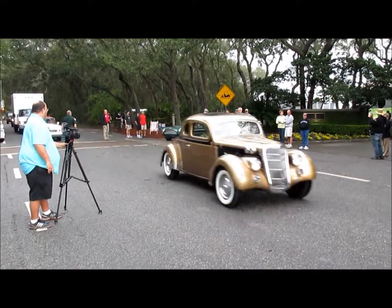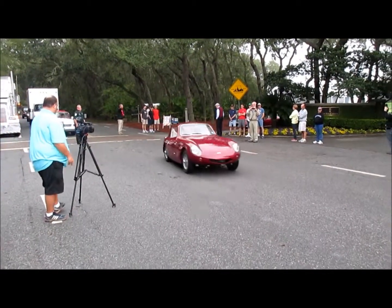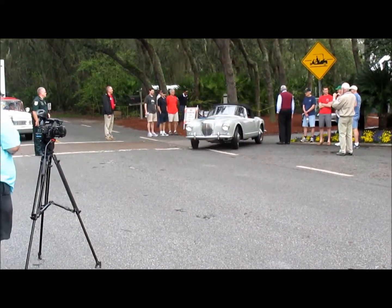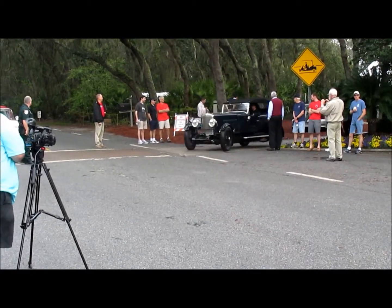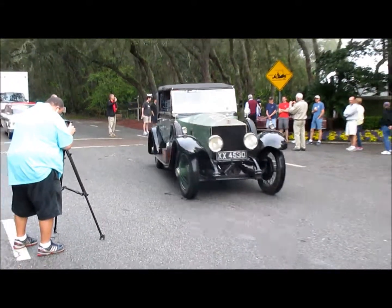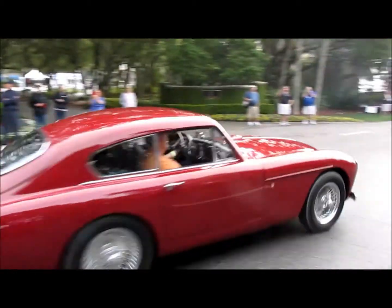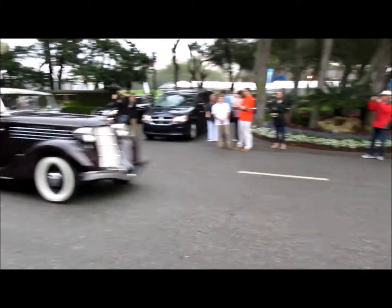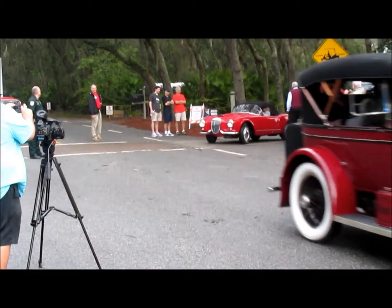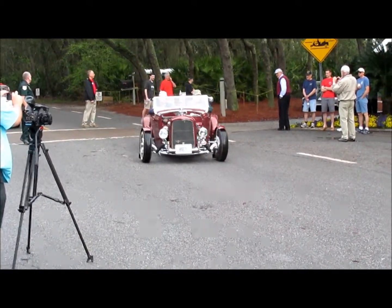Here comes one of the hot rods from the class. An Aston Martin lightweight. A 275 GT Ferrari, a Lancia Aurelia, an imposing Rolls Royce, an Aston Martin DB3, another Lancia, and yeah, baby, a hot rod.